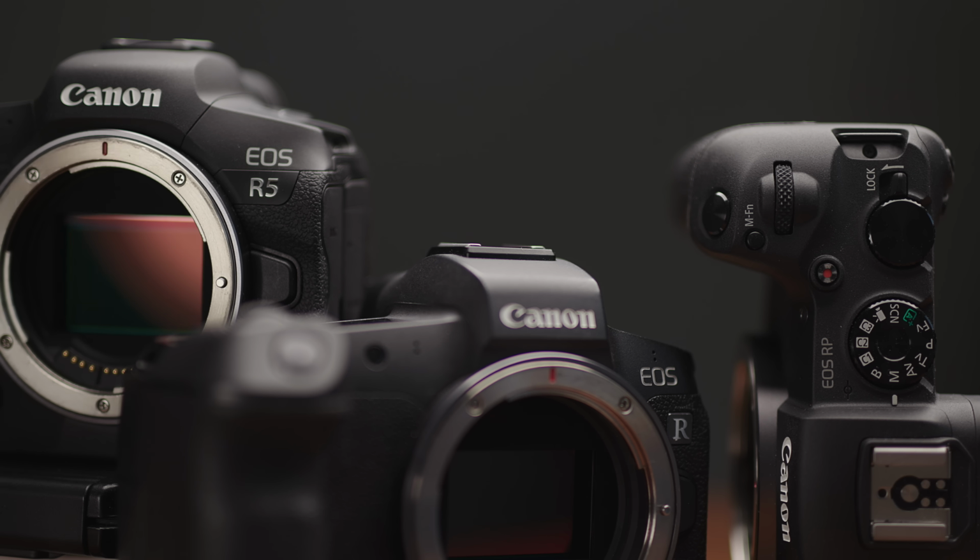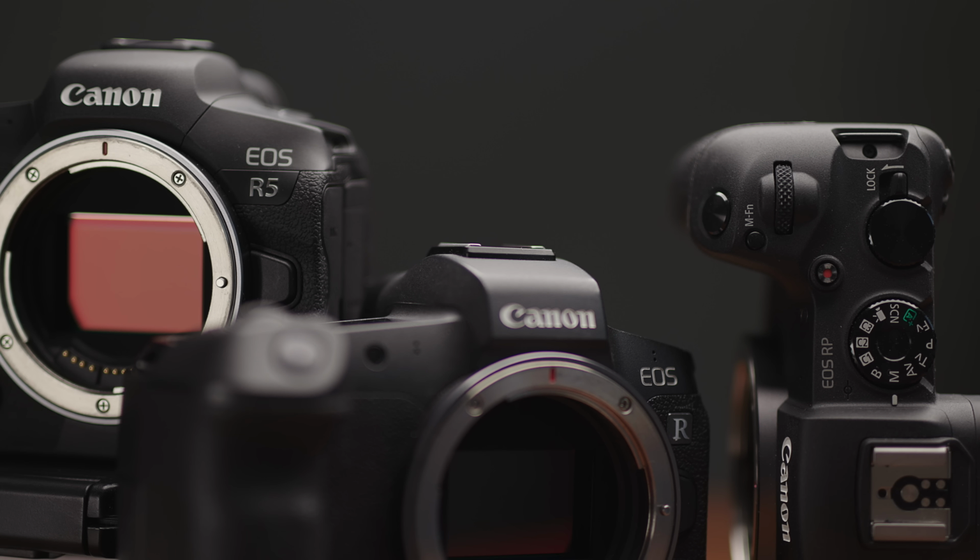But a downside of all of them right now is that C-Log, the log format they use, Canon Log, actually doesn't have great dynamic range.